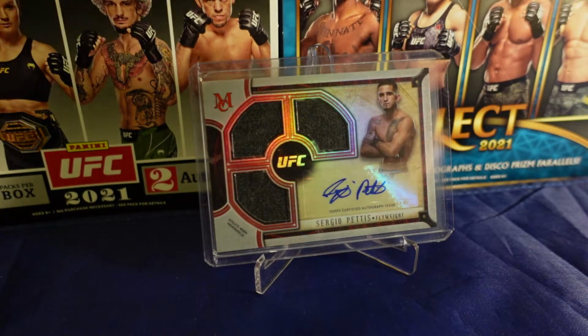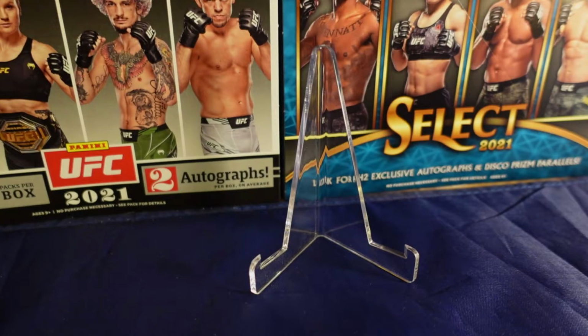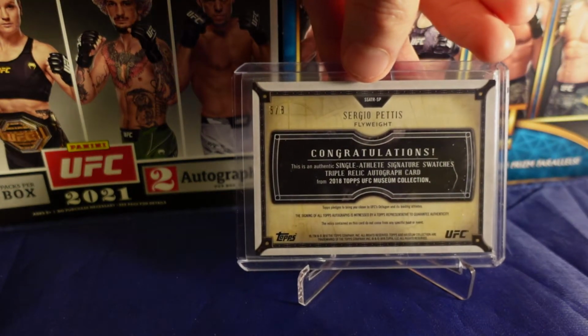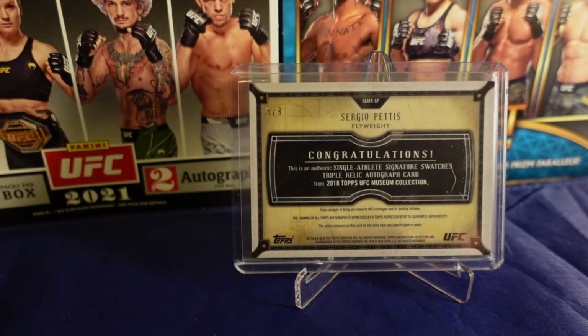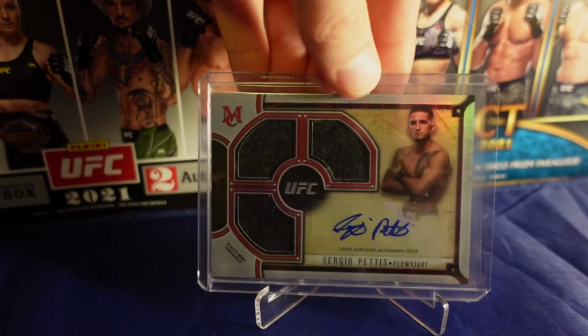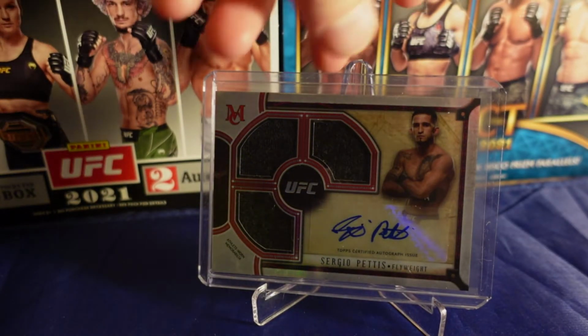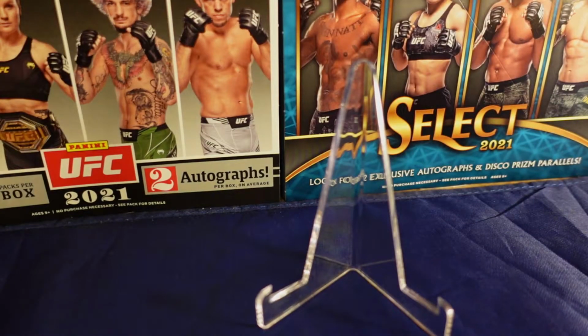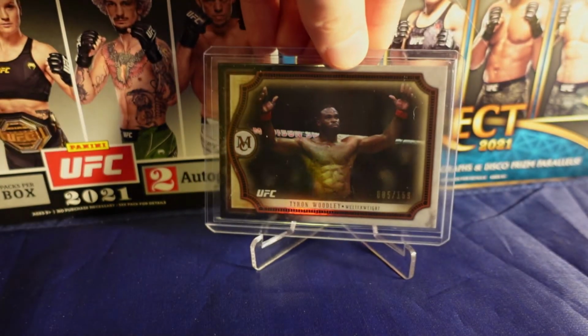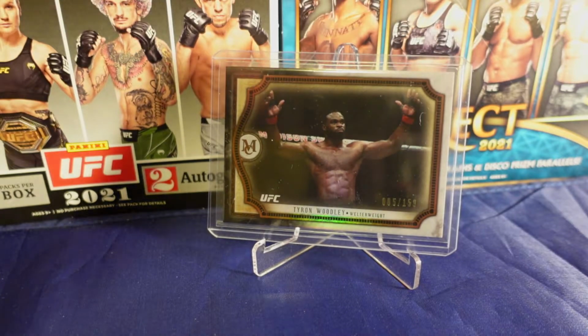So I got, what is this? 5 of 8 Sergio Pettis quad relics or whatever. This is a quad. This is a triple signed relic. 5 of 8. So I got that because that's 5. I also got number 85 of 159, Tyron Woodley, so on and so forth.